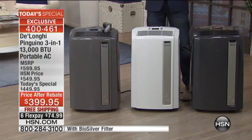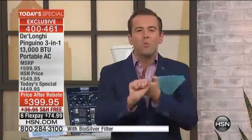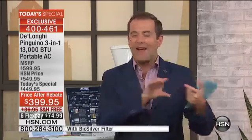This is a system that has the latest technologies. So with this air conditioner, there's no water tank, there's no reservoir to ever empty. With this air conditioner, you've got a thermostat and 24-hour timer. With this air conditioner, you've got your remote control. And with this air conditioner, you install it with no tools in less than 5 minutes.